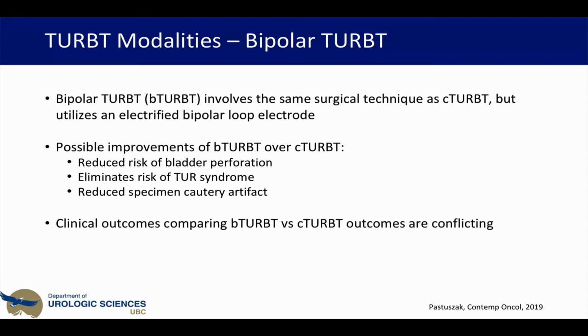Now, looking at bipolar TURBT, it involves the same surgical technique, just using bipolar. Possible improvements of this would be reduced risk of bladder perforation due to reduced risk of obturator reflex. Of course, this could be negated by either GA and paralysis or a spinal plus an obturator regional block. It eliminates the risk of TUR syndrome due to the use of isotonic saline. There's perhaps a reduced specimen cautery artifact due to the cooler temperature of a bipolar loop versus monopolar.